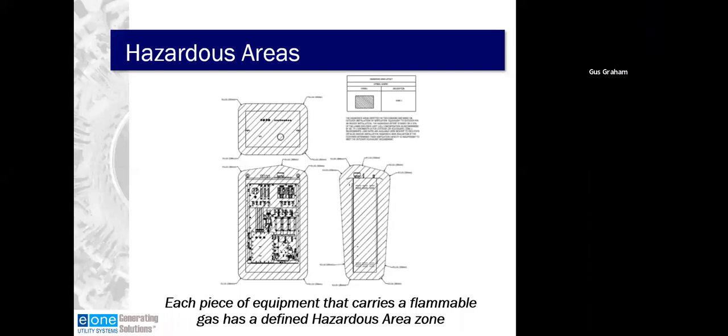And then you'll have a map of that piece of equipment as shown on the screen here with the shaded area. And that would denote that within that shaded area, that would be considered a zone 2 area around the piece of equipment. So within the power plant, with multiple pieces of equipment that are carrying hydrogen gas in a given area, then you have this large area of the plant that becomes a concern for area classification.